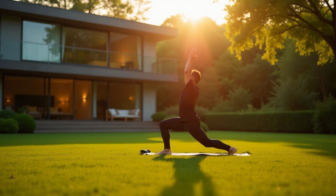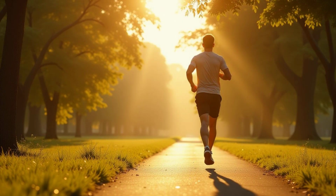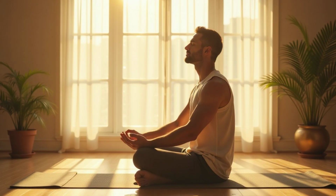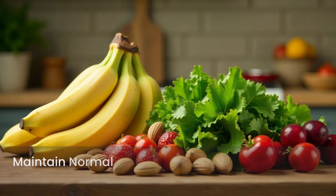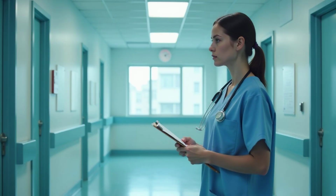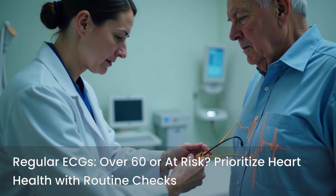Healthy lifestyle. Eat a heart-healthy diet, low salt, low fat. Exercise regularly, 150 minutes a week. Avoid smoking and limit alcohol. Manage stress through relaxation techniques. Monitor electrolytes. Keep potassium, calcium, and magnesium levels within normal range. Routine screening. Get regular ECGs, especially if over 60 or at risk. Report symptoms like dizziness, fatigue, or fainting early.